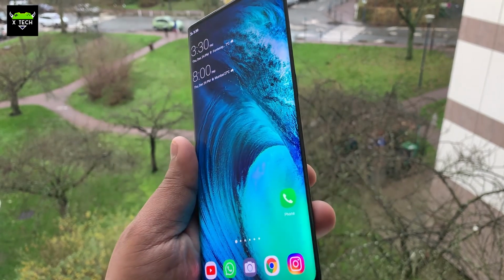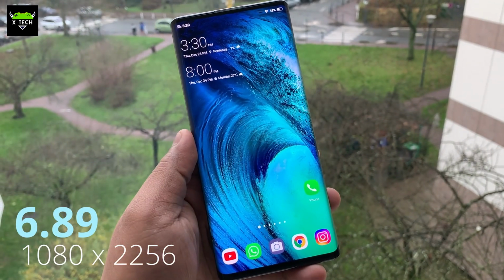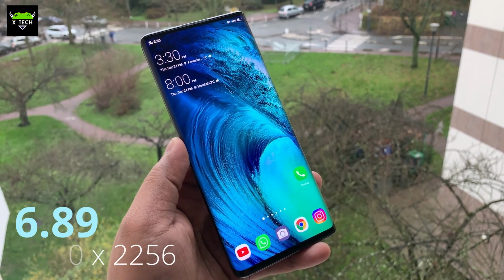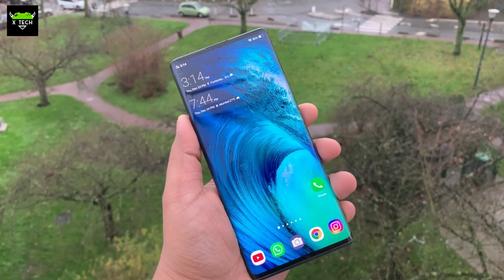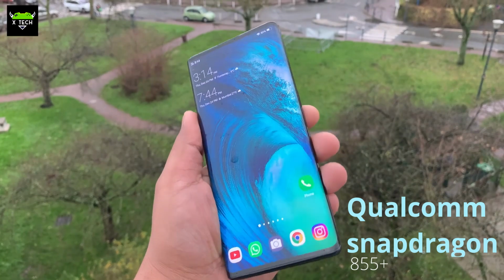So the screen was 6.89 inches Super AMOLED, 1080 by 2256 pixels. The device was powered by Qualcomm Snapdragon 855 Plus octa-core.